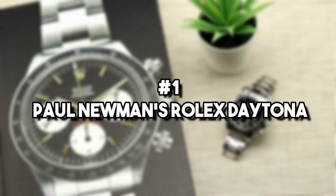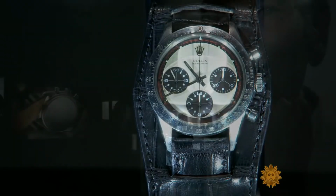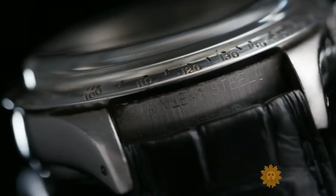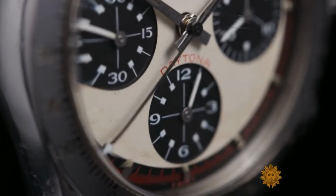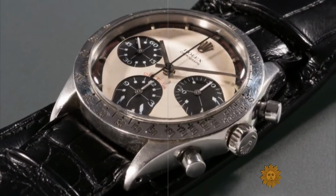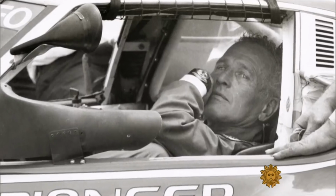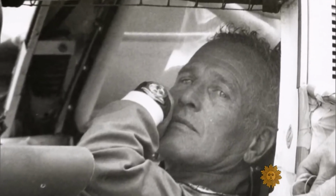Number 1. Paul Newman's Rolex Daytona. This is the most expensive watch ever sold in the world, which breaks the previous record held by a 1943 Patek Philippe, which sold for $11 million in 2016. Watch collectors bid so high for this particular model because of its previous owner's unique story. It was gifted to Paul Newman by his wife Joanne Woodward, while Paul was starring in the movie Winning in 1969.